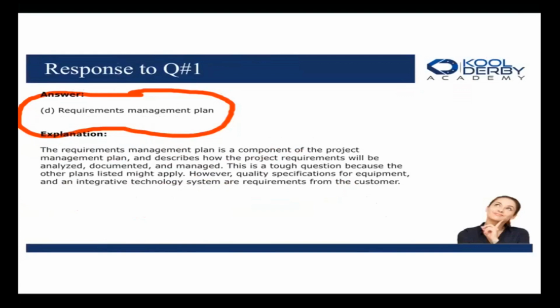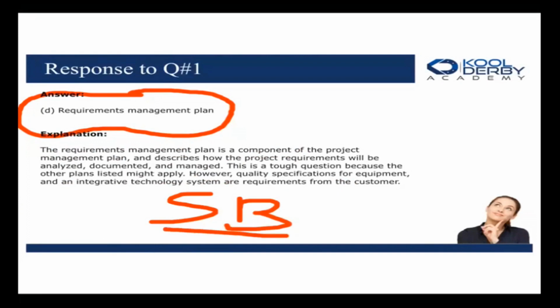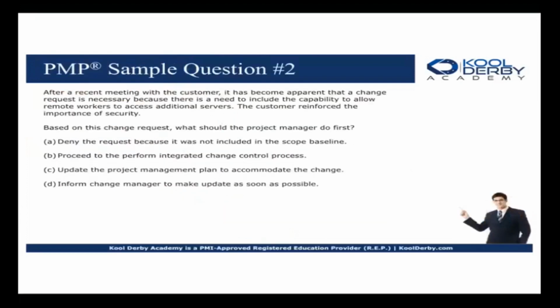Why do I think it's a tough question? Number one, because scope baseline sounded like a good answer, given it did not have the word plan. Okay, so read through that. Hopefully that's helpful to you. I know it can be tricky, but that's what these exams are like. Very, very tricky. Okay, question number two.